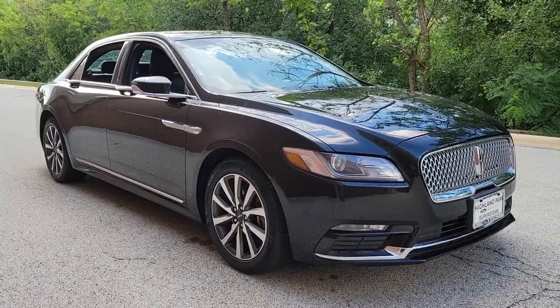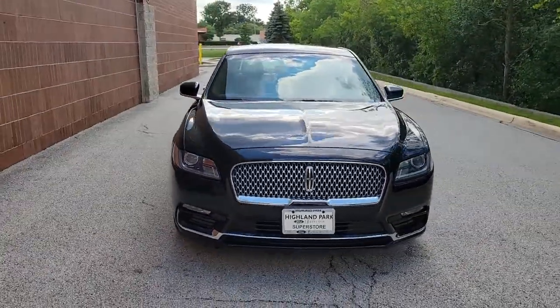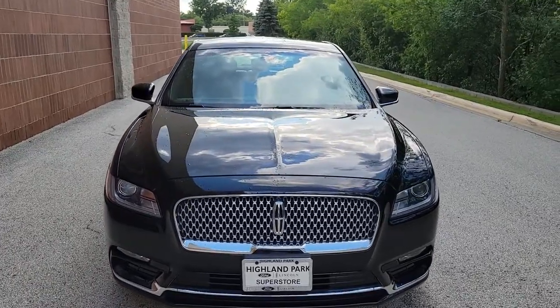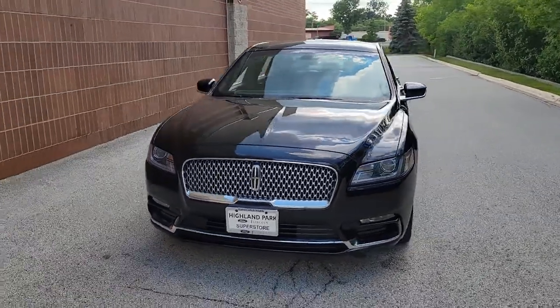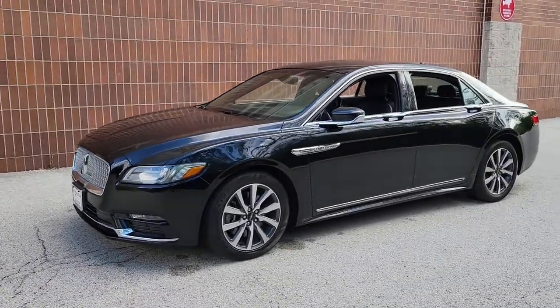Get a feel for the 2018 Lincoln Continental. With less than 50,000 miles on the odometer, this vehicle provides excellent value. This boldly elegant Continental delivers tranquility on every journey.